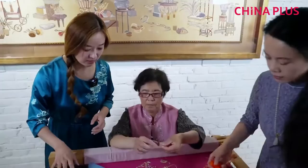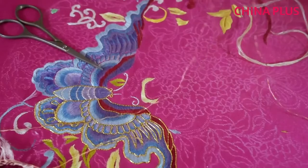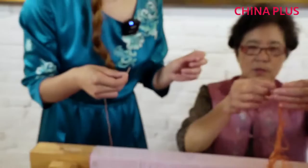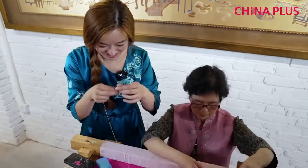So this looks like a butterfly. You can see the golden thread being used. What Ms. Yu is trying to do is separate them, and then put them back together. Teacher, teach me, I'll try too. So I'm going to try it. Let me pull one out first. Can you try threading the needle? Okay, I need a needle. It's so thin! Wow, this is so tiny.